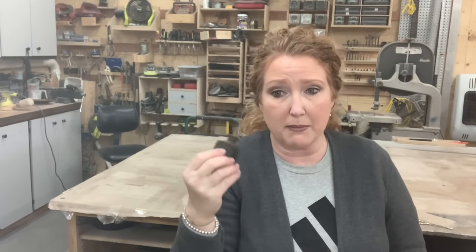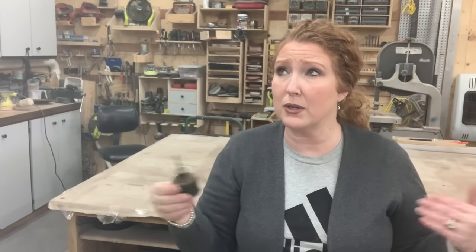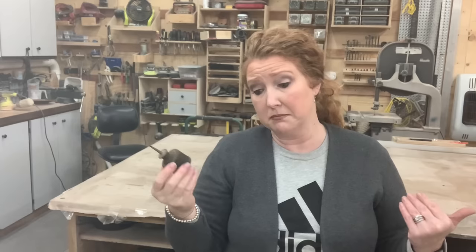And I took them out of my booth because I decorated it with them and they didn't really sell. So I thought I'd bring them home and I'm going to stamp on them myself and see how they sell. I'm sure I'll show you that in a video.